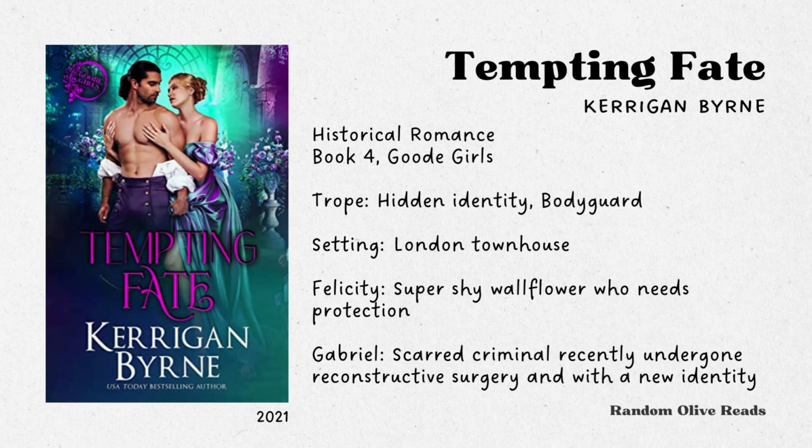Twin sister Felicity gets her book in Tempting Fate, which is book 4 of the series. This one makes a lot more sense after you've read the previous book and takes place about a year after Mercy's book ends. Felicity is completely shy and scared of people. But at this point, she basically lives alone because all of her other sisters have married and moved out.